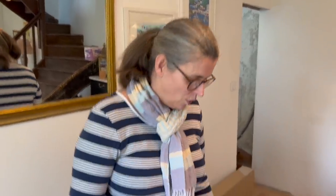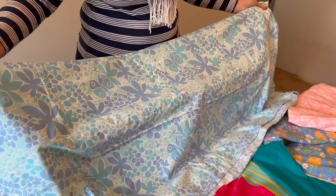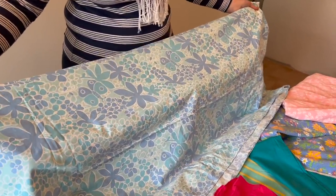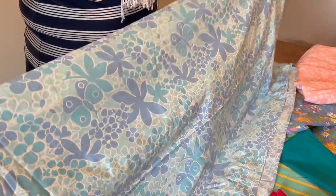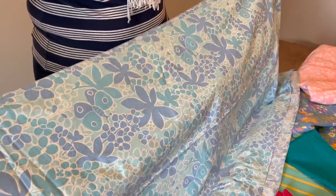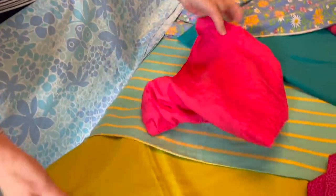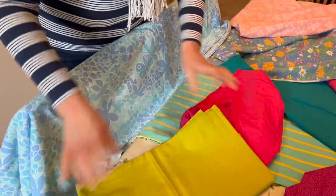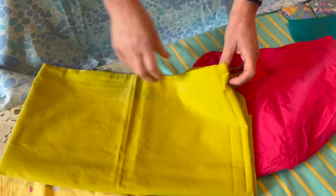So let's go through my haul today. I've got a super large sheet. It's not good quality in the center, but the outside of it you can see is really brilliant. So for large borders and backings, that's what I use. And then when I go for fabrics, here's a hint for anyone who's new to quilting. You need lots of plains.